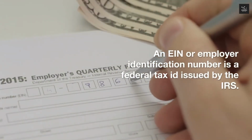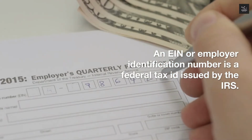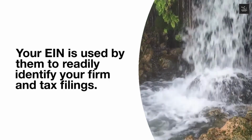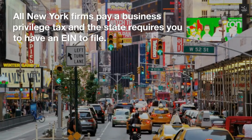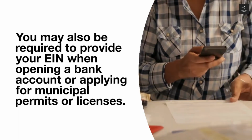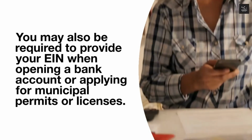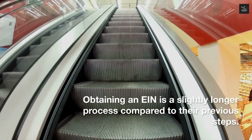An EIN, or Employer Identification Number, is a federal tax ID issued by the IRS. Your EIN is used by them to readily identify your firm and tax filings. All New York firms pay a business privilege tax, and the state requires you to have an EIN to file. You may also be required to provide your EIN when opening a bank account or applying for municipal permits or licenses. Obtaining an EIN is a slightly longer process compared to the previous steps.